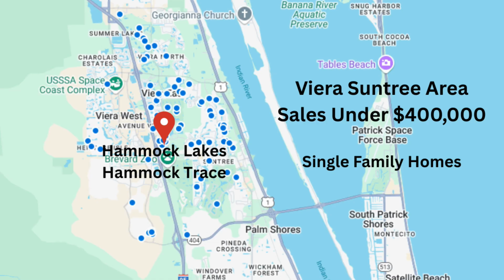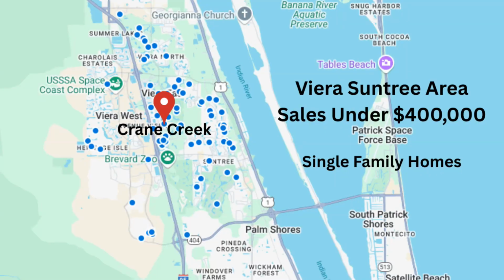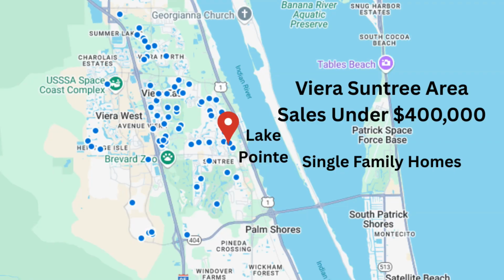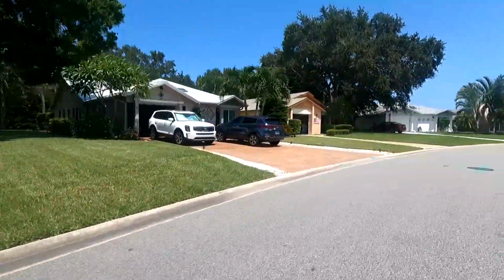Off of Morel Road, where Spyglass and Morel intersect, you have Hammock Trace and Hammock Lakes. Homes sold here between $310,000 and $376,000. Heading north off of Morel, you have the Crane Creek area. Homes here sold between $345,000 and $400,000. Lake Point, which is off of North Pinehurst, north of Wickham Road. These are actually the oldest homes that are in the 32940. They had sales between $280,000 and $375,000.